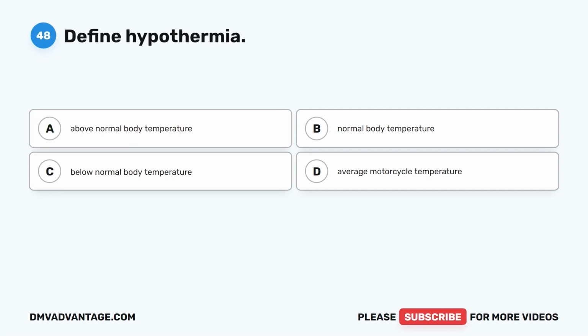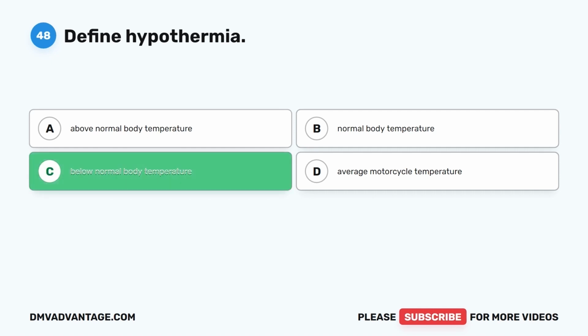Question 48. Define hypothermia. A. Above normal body temperature. B. Normal body temperature. C. Below normal body temperature. D. Average motorcycle temperature. The correct answer is C. Below normal body temperature.